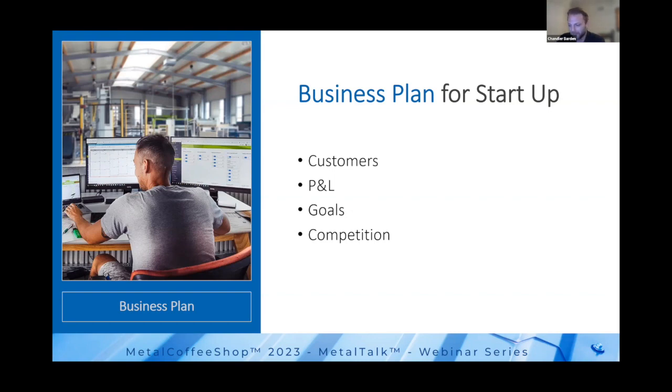But having a clear plan of action, having your non-negotiable behaviors that you're expecting, clean shop, lean manufacturing, clean books, all that I think is really good there.